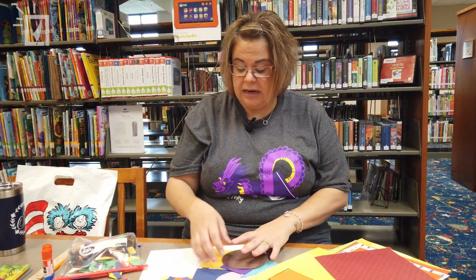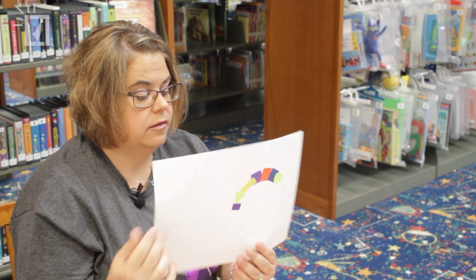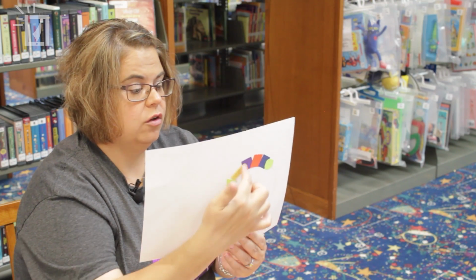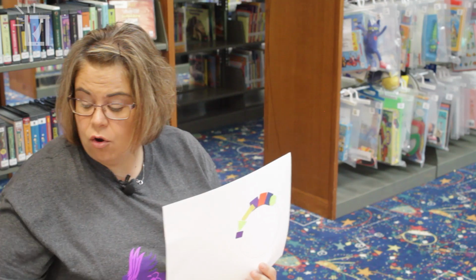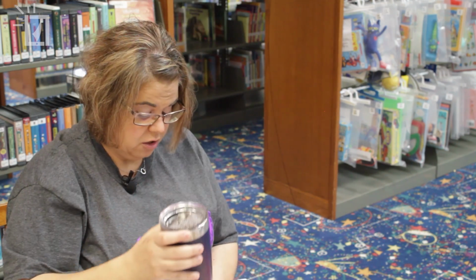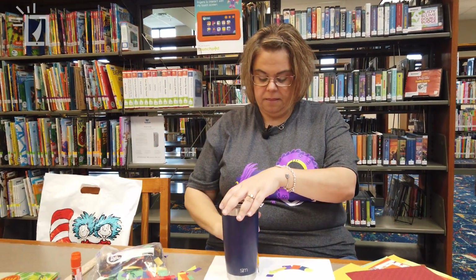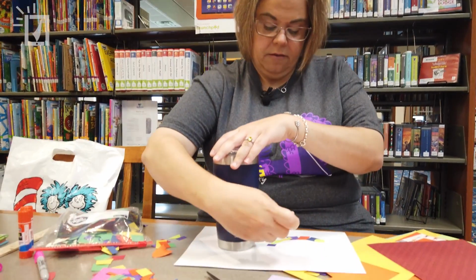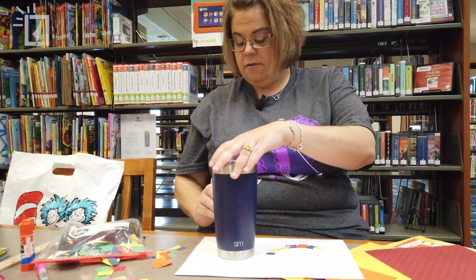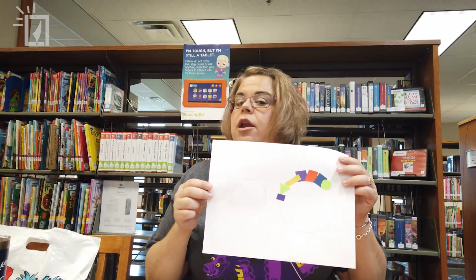And then last but not least, I took and drew a circle. Look for something in your home. The bottom of my coffee cup is a circle. So I can put it on here and I can draw it. And I will here. Just traced around it. Is it perfect? No, but that's okay.